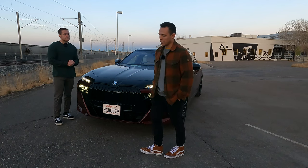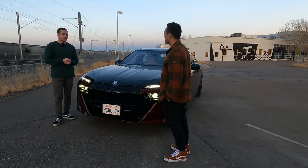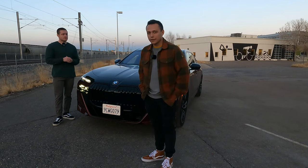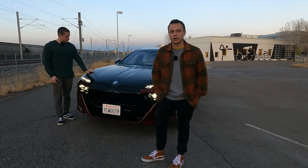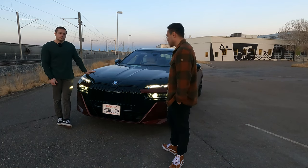I think that's a great point. I also want to point out how great the crystal DRLs look right now that the sun is starting to go down. Other than that, obviously, I think it's a heinous looking car. I think it's really, really stupid and ugly looking. I'm hoping that they'll start to change that design language.